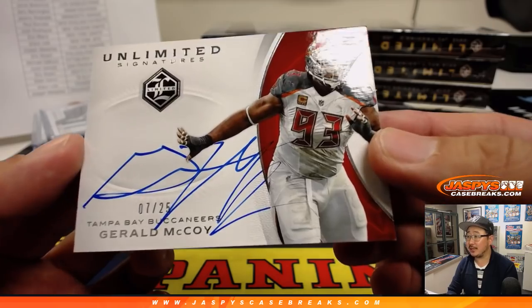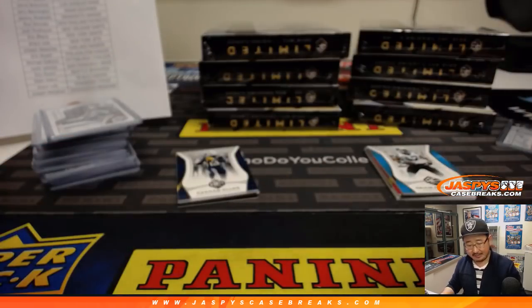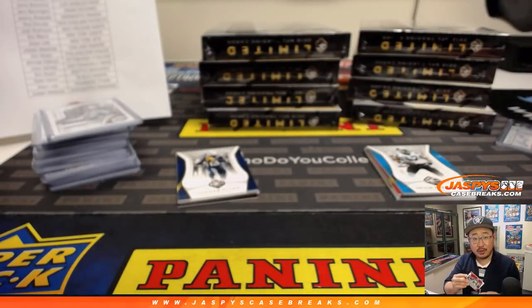Unlimited signatures, look at this. Using the entire canvas right there. Good job, Gerald. 7 out of 25. Mark Nation with the Buccaneers.